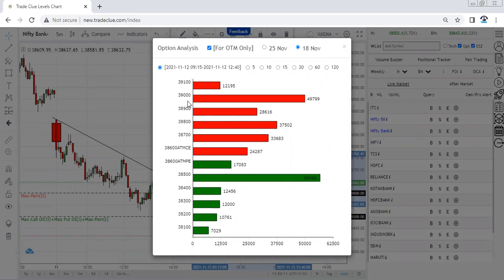And now the important resistance is at 39,000. So there is space on the upside. It can go around 250 to 300 points on the upside. No doubt about it. There are some stoppage points which are still there, but that's okay. That's decent and not very high.